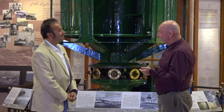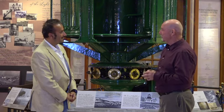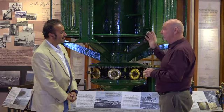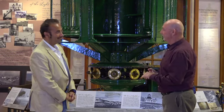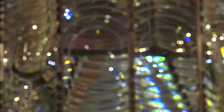And you would look at a chart after you time that, and it would say Point Conception, 2-second flash, 30-second interval. And that's how you know you're looking at the Point Conception lighthouse, not Point Arguello, not Anacapa Island. Fascinating, absolutely interesting. I have never seen anything like it. And the glasses out there, they're just like pieces of art.